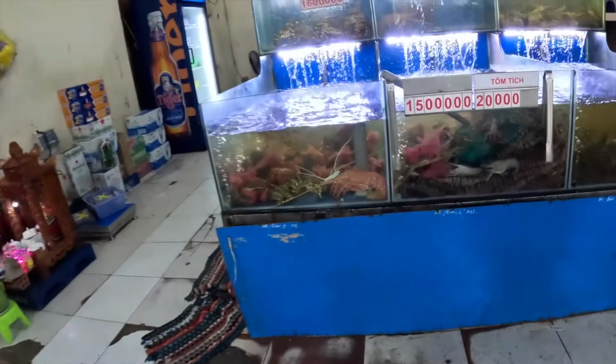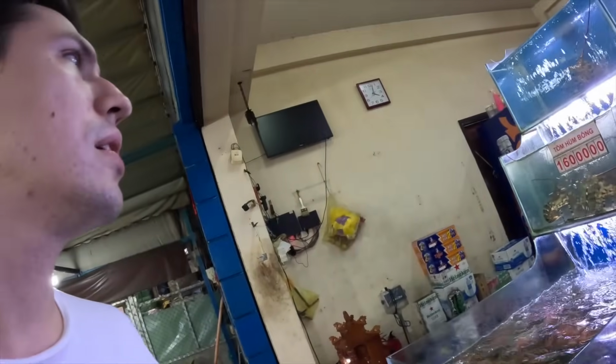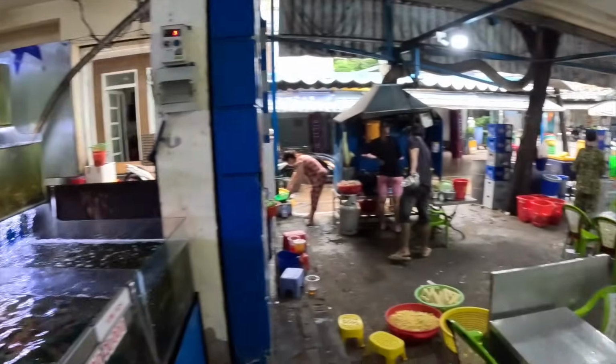We also have all the fresh seafood right here. Let's see. Maybe some Maine lobster, guys. I'm not sure. Big shrimp. 1.8 million for this. 1.6 million for this, so that's like 1 million, that'd be 240. Kind of expensive, it's like $50 for one of the lobsters, but I guess that's what you're going to expect to pay.